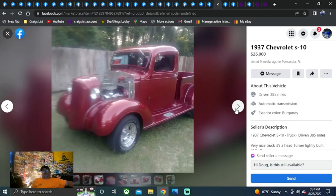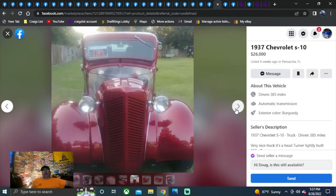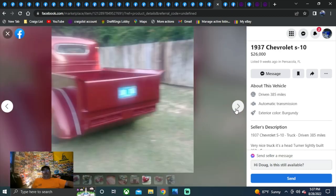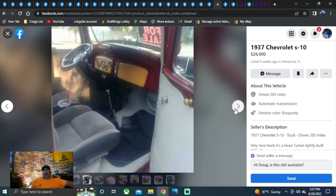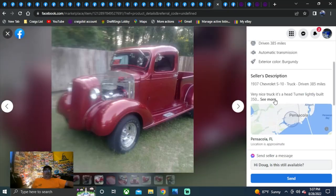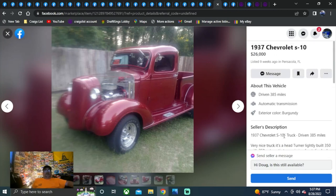That's probably the coolest street rod we've seen yet. Got a big old piece of aluminum in there for a firewall. Shaved off the taillights. Looks like a nice driver. Got an S10 tilt wheel in there. It's probably sitting on an S10 chassis. Probably got an S10 title. So you have to hit him up and ask him all those questions. It's been here for 9 weeks, Florida, and he wants $26,000 for it.